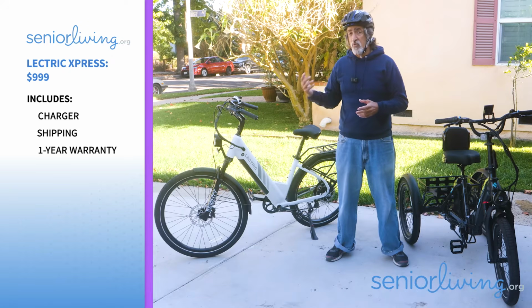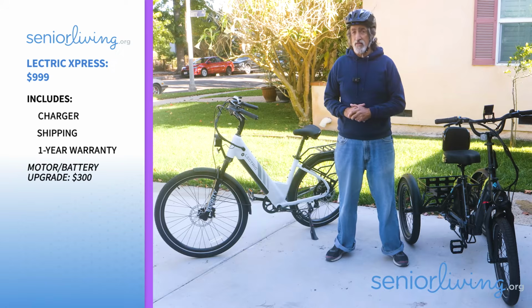The model I have has a more powerful motor and longer-lasting battery, and that's an extra $300 upgrade. The Express 750 boasts that extra power with an advertised range of 60 miles instead of 45.